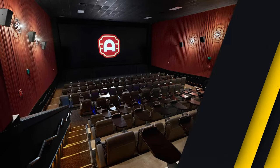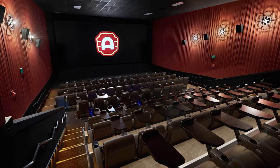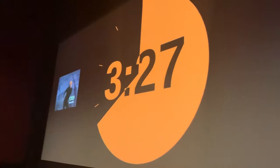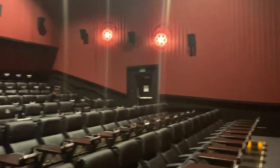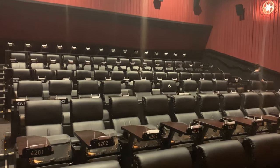Number 3. Visual quality isn't just tied to the projector alone. The type of material the image is projected onto matters as well. Alamo Drafthouse uses the same materials that other companies use in their premium large screen formats. They don't use high gain screens to compensate for a low output projector.